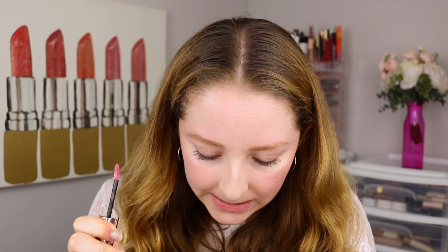Okay, now let's see how it swatches. Decent amount of pigment there. Not super opaque, but you can definitely see that really pretty color, which actually does seem very true to how it looks in the packaging here. And it does seem to have some very slight, tiny little shimmer in it as well, which I like to add even more shine because I love a super glossy lip. So yeah, I'm so excited to see how this is going to look on my lips.